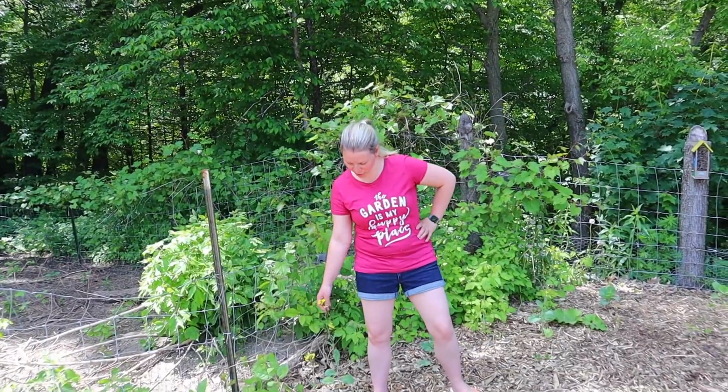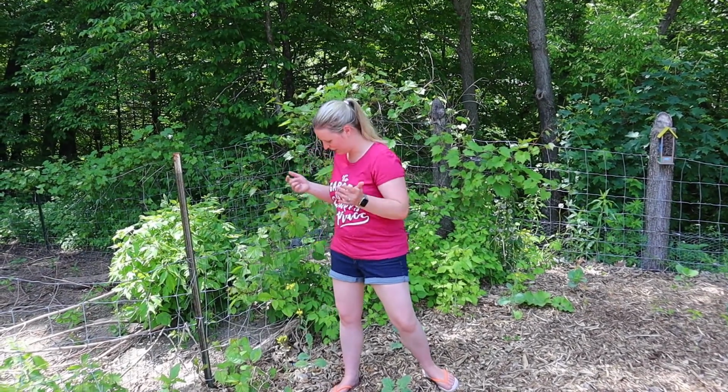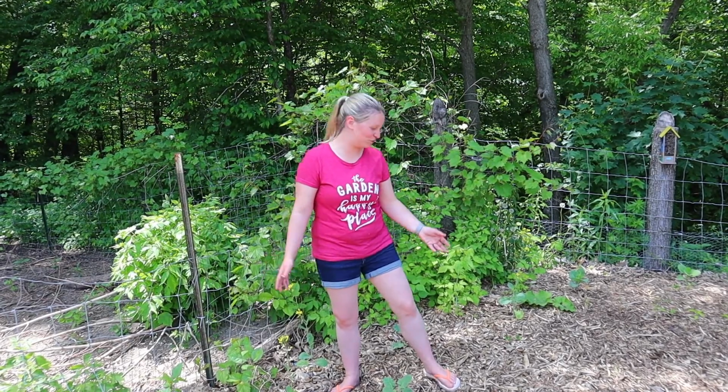We had some leftover broccoli and I planted them down here in the shady part of the garden, and I just think it's funny that these ones are going to seed, about half of them, and then half aren't. But you would think these would be the ones that would be doing well.